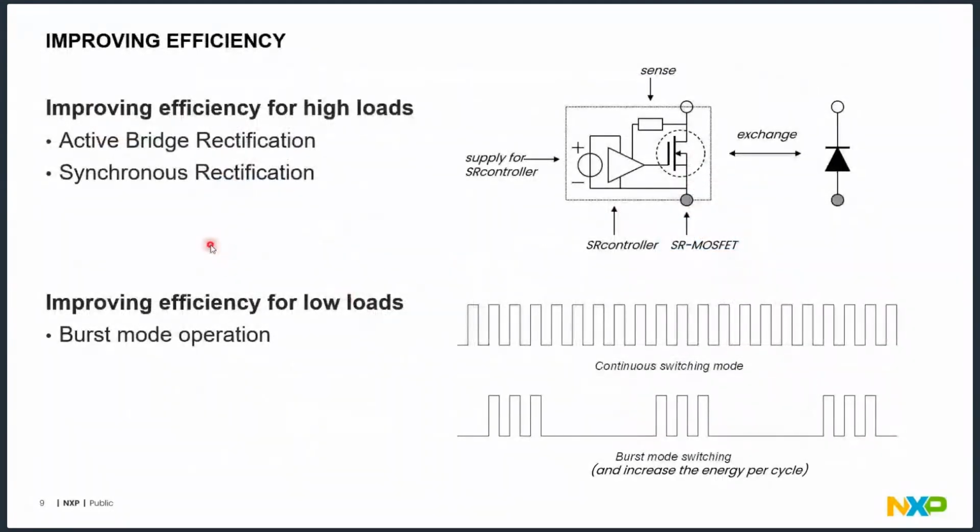So I'm also showing this on this slide. Often when you want to improve the efficiency or have the highest efficiency for high load conditions, meaning at 240 watt or maybe at 200 watt or 150 watt, a good way to do that is to replace diode rectifiers by a MOSFET, because then the voltage drop, which is normally there on a diode, will be much less. Current times voltage is of course the power which remains in the device, and with a MOSFET the power loss is less. So synchronous rectification or an active bridge rectifier is a good way to easily improve the efficiency at high loads, because then the currents are quite high, so you gain a lot.